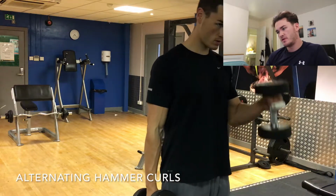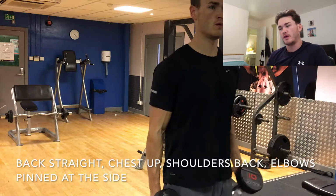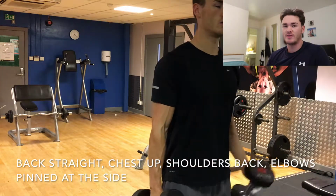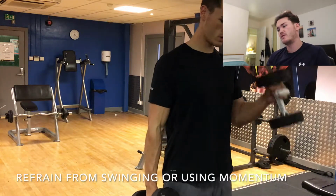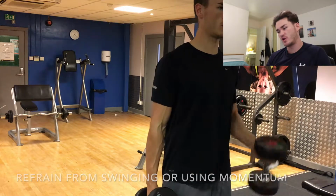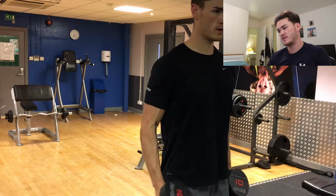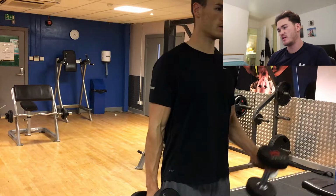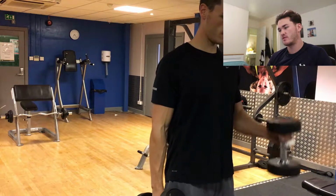So the barbell curls into the hammer curls, and this we're standing. Again, up to you, whatever you feel the most. You can do it sitting down, sitting down against the bench, standing. Just make sure you're keeping it controlled. You're not swinging, you're not jerking, using momentum. Elbows are in place, and you're trying to contract the biceps throughout the whole exercise.